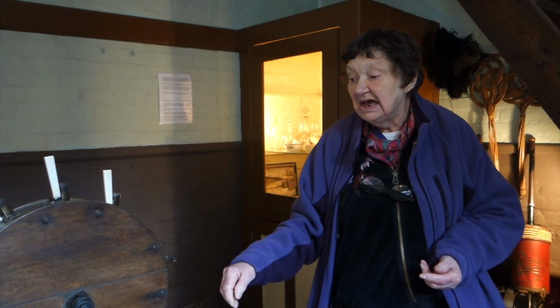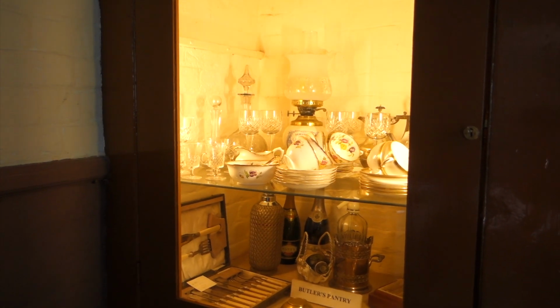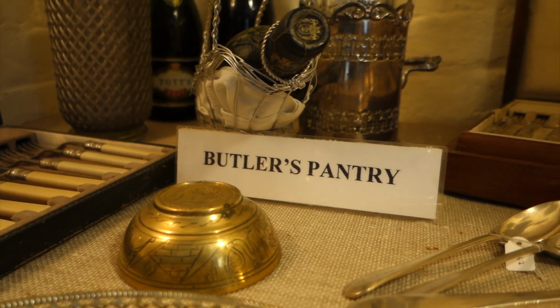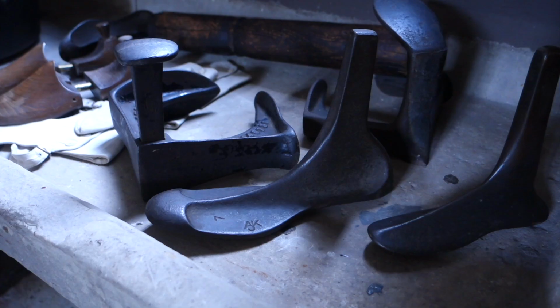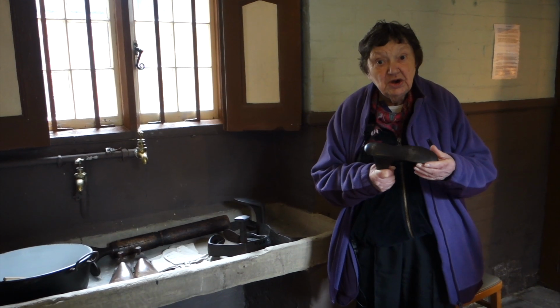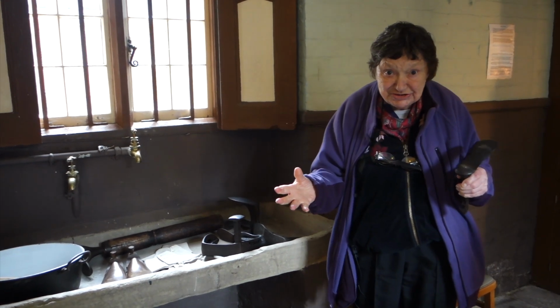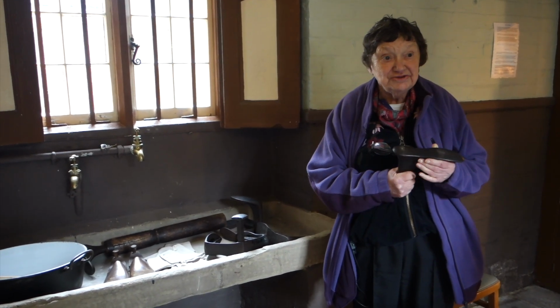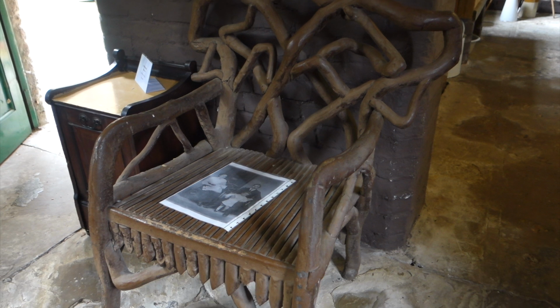Put the knives in here and some polish in, turn the handle like mad, and you get a nice clean knife. And in here we have what the butler would look after, the nice china and the silver and all that sort of thing. That would be the butler's responsibility. And over here we have shoe lasts that the footman would use to mend the shoes, because remember that they would be leather soles, not the sort of soles we have now, and so when you've got a little hole you can put a new piece of leather on and mend it.